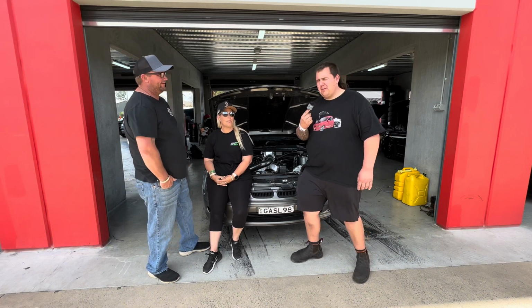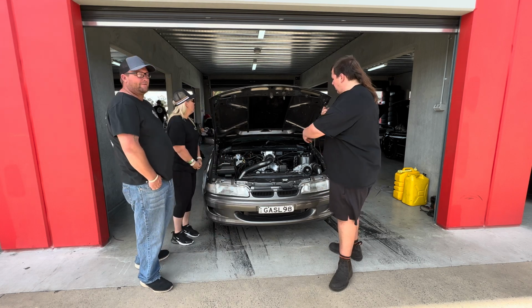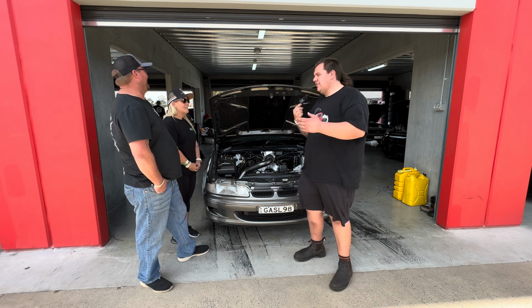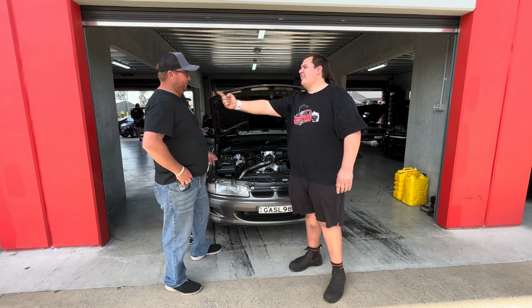So we just went for a lap with Shane and Kat, as you saw. Got his VR Commodore here. It's got the blower and that on. I'm going to pass it over to Chris, and he can talk about it. He's going to tell me what the car is, and how much power it makes. Well, it's Shane, not Chris, but Chris did build the car.